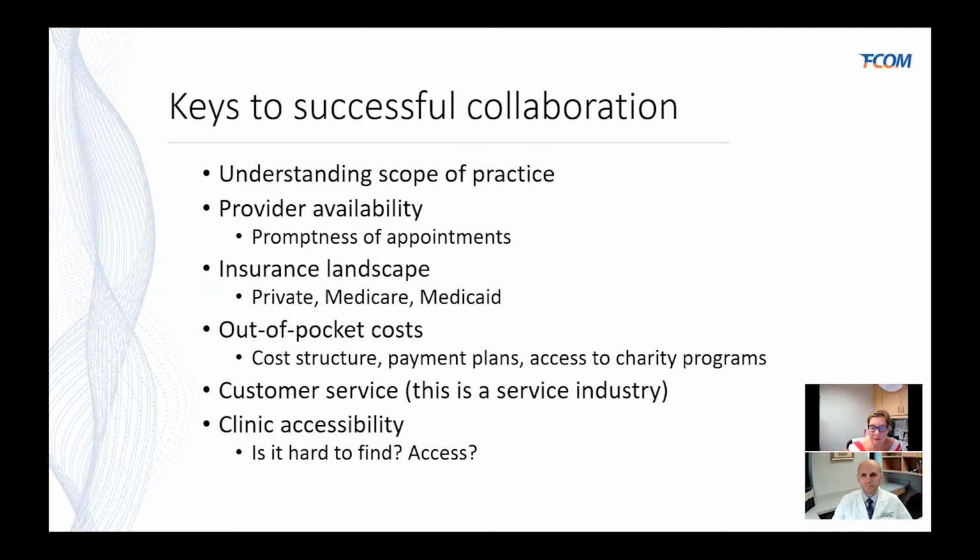The insurance landscape: are you a care facility that provides private, Medicare and Medicaid insurance? Obviously, that's going to be something that the physician is going to want to think about if they refer somebody to your audiology clinic that has Medicaid. And here in Iowa, we don't have very many hearing aid centers throughout the state that provide hearing aid types of care for patients that are Medicaid. Those are certainly some specific types of insurance that you would need to think about.